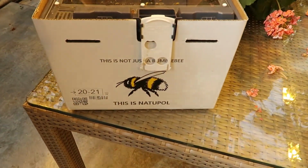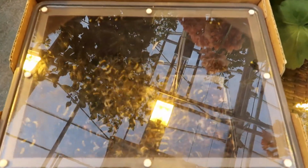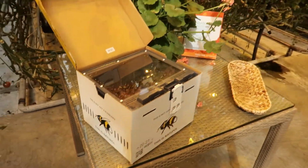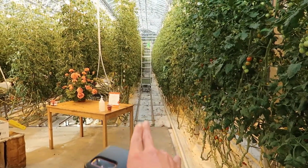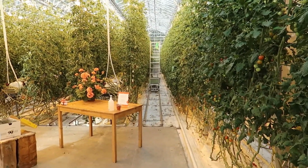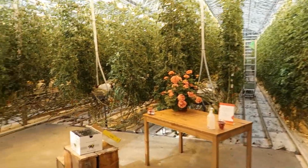And then these are the bees, they said, that they get from the Netherlands. This is not just a bumblebee. In between the rows of the tomatoes, they have this track and a trolley, so they can sit down or climb the ladder and pick them off, and then they said it's a lot easier to grab them and just roll the cart with you and put them in while they go.